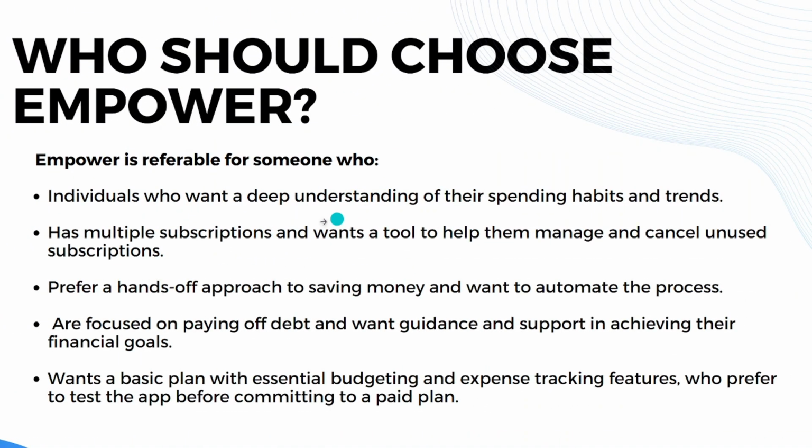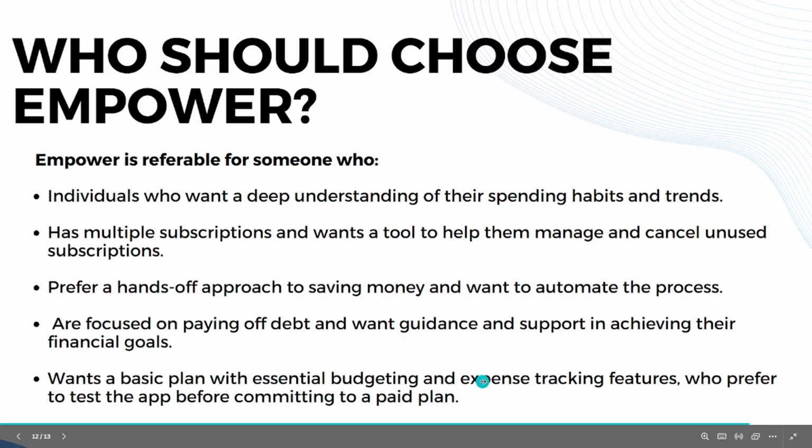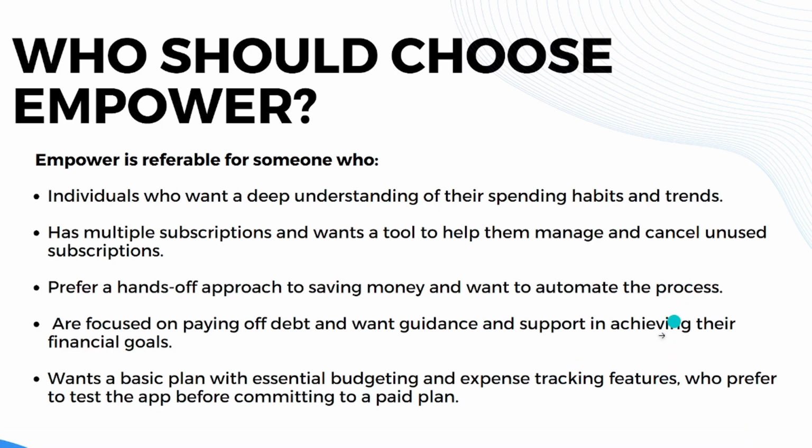So let's discuss who should choose Empower. So Empower is perfect for individuals who want a deep understanding of their spending habits and trends, or someone who has multiple subscriptions and wants a tool to help them manage and cancel unwanted subscriptions, or someone who prefers a hands-off approach rather than a manual approach to saving money and wants to automate the process, or someone who is focused on paying off debt and wants guidance and support in achieving their financial goals. And finally, someone who wants a basic plan with essential budgeting and expense tracking features, and someone who prefers to test the app before committing to a paid plan. So if you have all of these qualities, I prefer that you choose Empower over Simplify.